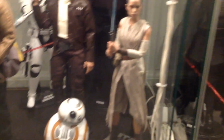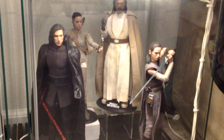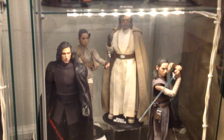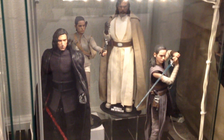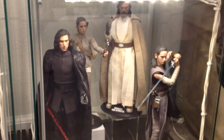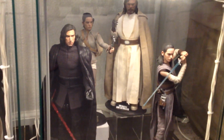and BB-8. And then finally, the last shelf in this series is our kind of Episode 8 shelf with Kylo, Rey offering the lightsaber to Luke, and finally an old Luke. Not really sure if I'm going to pick up any Rise of Skywalker figures, not because I didn't like the film, I actually thought it was okay, but just because there's not much room here, and especially Kylo and Rey would kind of feel redundant at this point.